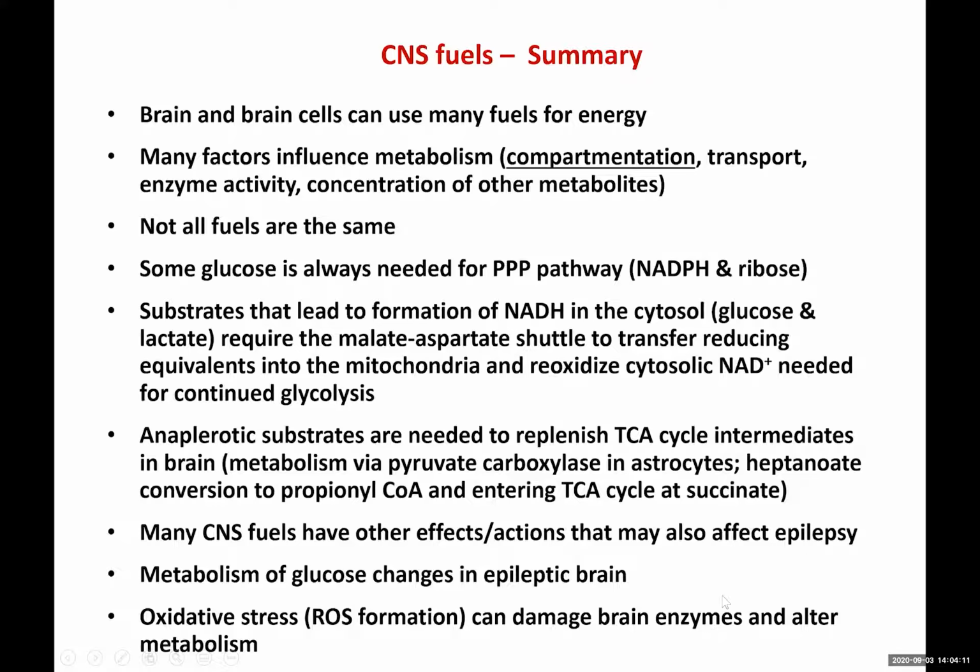Many CNS fuels have other effects and actions that may also affect epilepsy. This is particularly true of beta-hydroxybutyrate, as shown in the table. And also metabolism of glucose changes in epileptic brain. There are no studies that I know of, and there may be some out there though, looking at ketone metabolism in epileptic brain during a seizure, but ketones generally suppress seizures. And oxidative stress, reactive oxygen species from seizures or other types of damage, can damage brain enzymes and alter metabolism. Thank you.